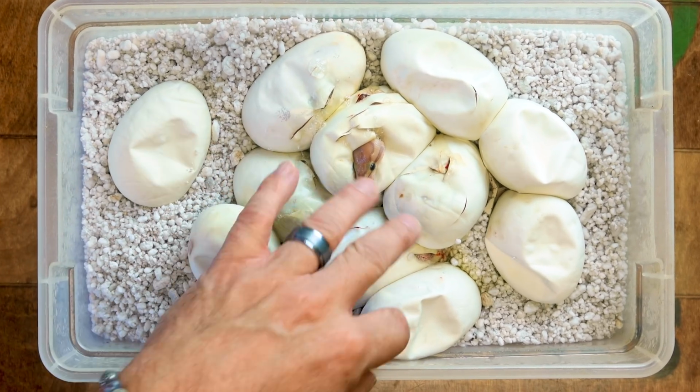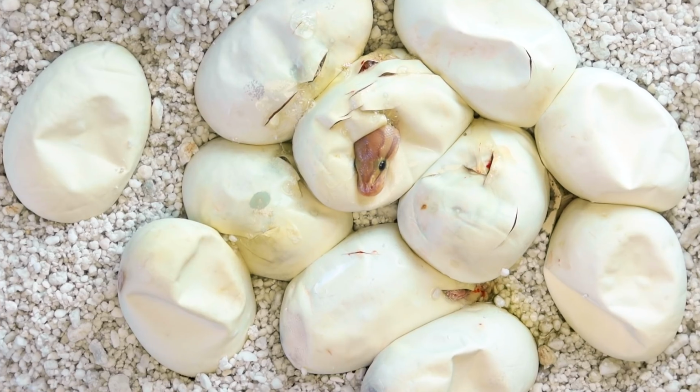And another egg cutting for you guys. We have, let's see, 2, 4, 6, 8, 10, 11 eggs in this clutch. And it looks like they've already started my work, which is pipping all over the place. You can see that little head sticking out right there. It's really absolutely cool.